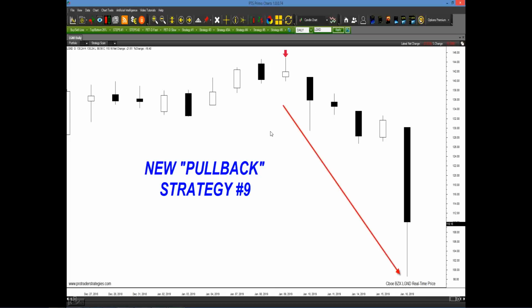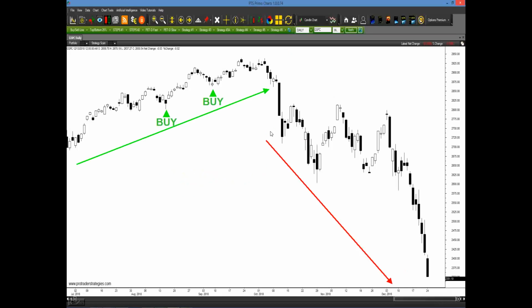Okay. Now, it not only generates setups in stocks, but also in ETFs. For example, in this index right here, this was the S&P 500. You could have transposed all of these setups onto an ETF such as the Spiders or the QQQs, because while the market was going up the first part of last year, it generated buy signals. And once the market started to head lower, as we saw these large losses in the markets at the end of the year, well, guess what? It generated some really nice sell setups as well.